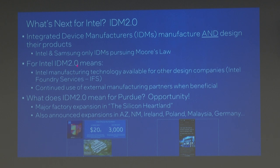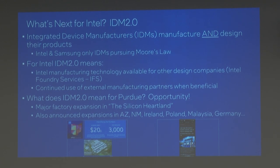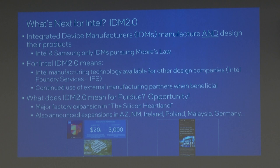So IDM 2.0 means for us that our manufacturing technology, we're going to make it available to other companies that are fabless. So I don't know who these deals are happening with. It's not my neck of the woods, but just familiar names, NVIDIA, AMD, anybody else, could be people doing wireless stuff, right? They can use our services now. And that's one of the things that's really driving our expansion of these factories. We will continue to use external manufacturing partners as well. We are actually customers of TSMC. There are certain products where it makes financial sense for us to fab them out versus have them manufactured internally.